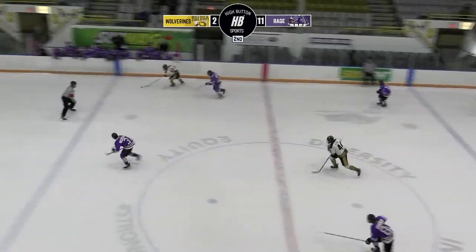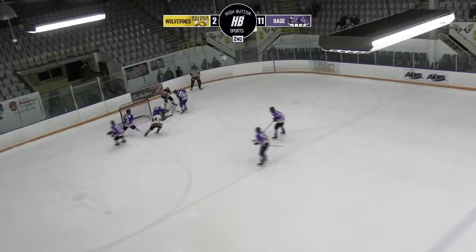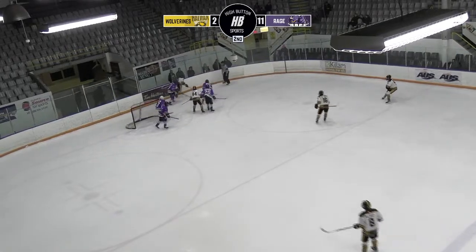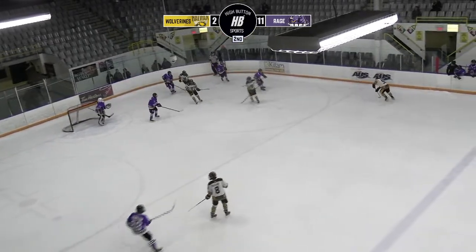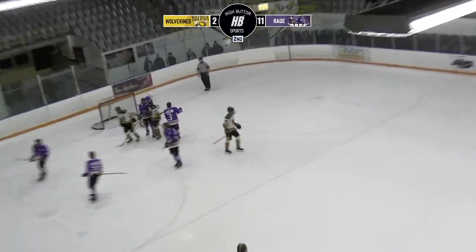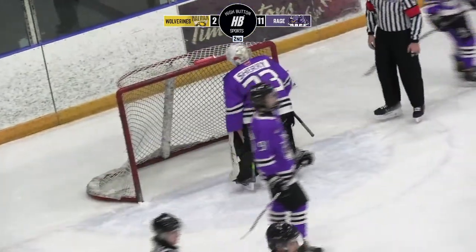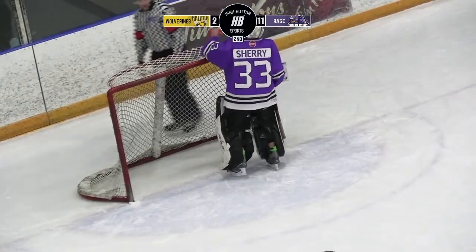And Basile is looking to do just that up the right side. Basile fans on but stays with it. Rebound in front, but it jumps over to the right side for Sherry. So a bit of a nice bounce there. Boudreaux from distance, and Sherry scoops it up there. 6:43 now left to go here in the second.